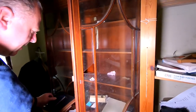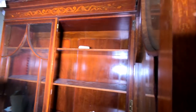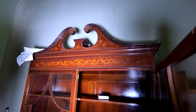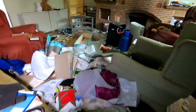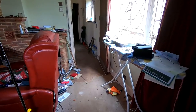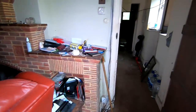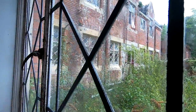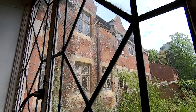Anything left in the cabinet? Oh, smart cabinet too. Even the drawers have been pulled out and slung on the floor. It's a shame. See the rest of the house over there. Huge place.